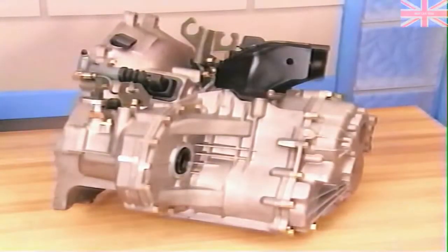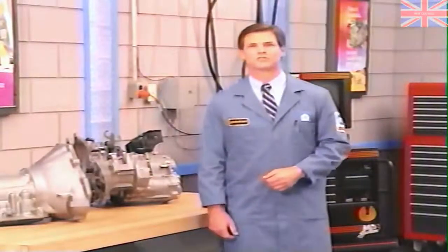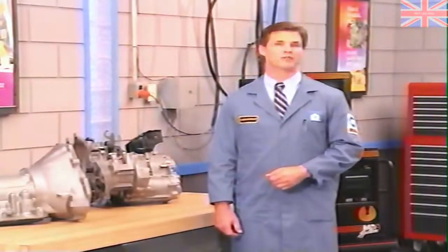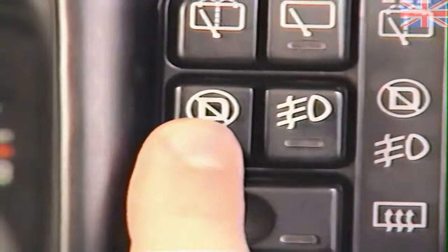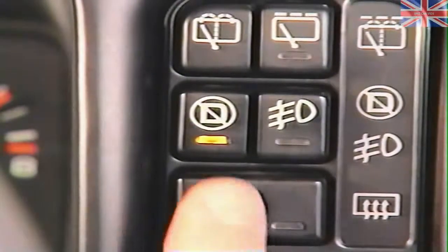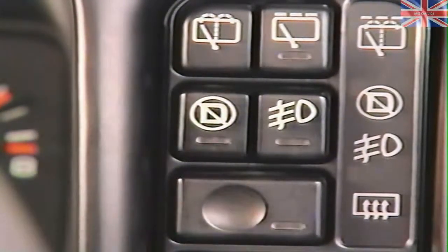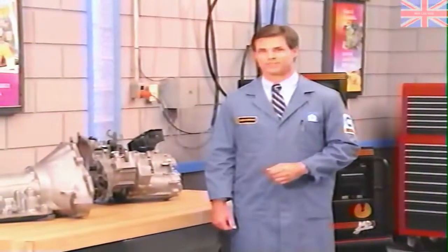All the gears on this new transaxle, called the W6 MG1, are synchronized. That includes reverse. Another transmission change is the addition of an overdrive lockout switch on minivan instrument panels. This switch locks out the overdrive on the 41TE transaxle to reduce unnecessary noise and busyness from the transaxle shifting in and out of overdrive during city driving. There will be a Mastertech quiz question about that new switch.